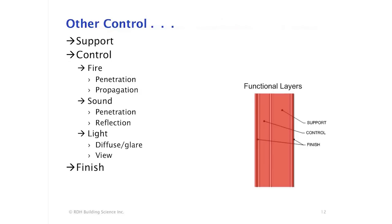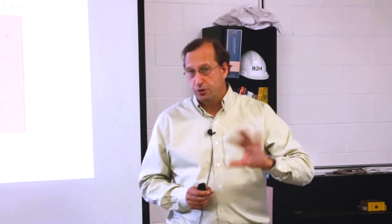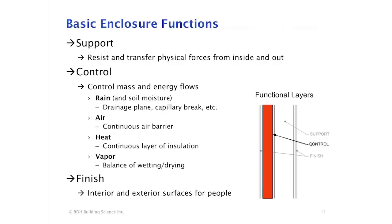So other types of control layers other than those 4 include things like acoustic control layers, fire control layers, smoke, light, etc. And those can be quite important on certain types of building enclosures. So not to be forgotten. But those ones I've listed earlier, the rain, air, heat, and vapor, exist in almost every practical building enclosure from a simple strip mall to a high-end museum.